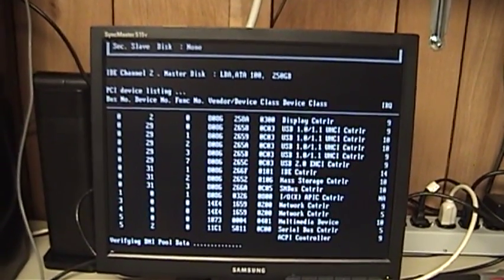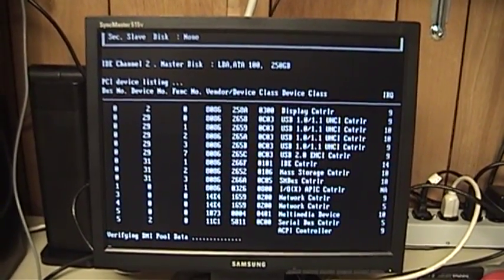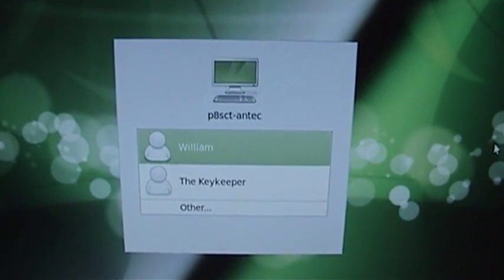And look at this, folks. I think we're going to be off and running in just a moment here. Yep. It's thinking about it. And there we have the Linux Mint startup screen. Here now is the login screen.